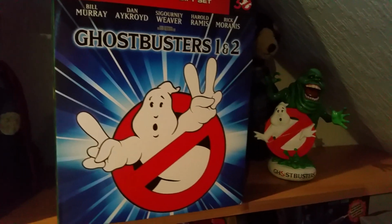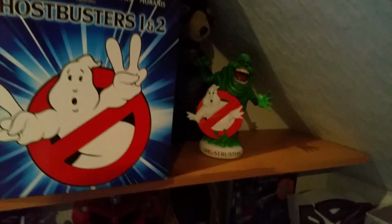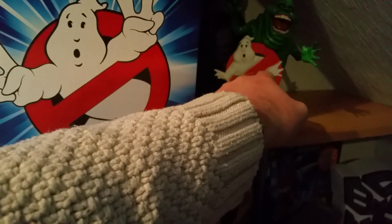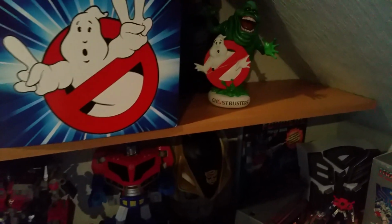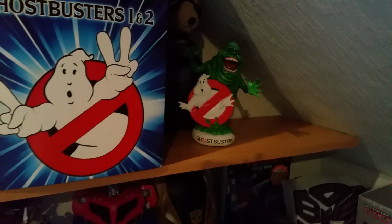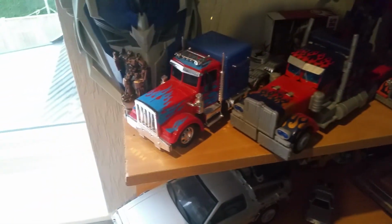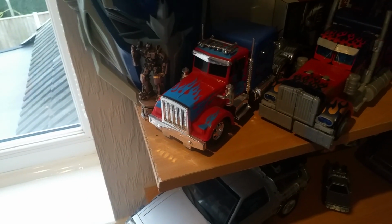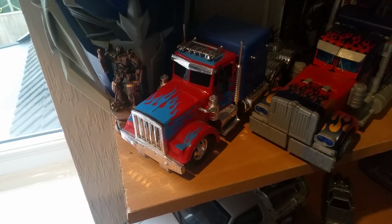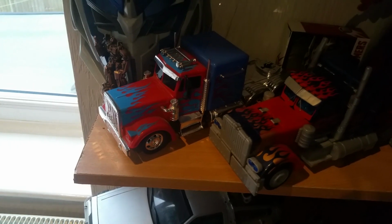My Ghostbusters set. Sadly had a disaster with that Ghostbuster last year. I was doing some cleaning and I knocked it and sadly it cracked across the middle, but my dad's managed to glue it back together. But if I can find that statue on its own on eBay, I will pick it up to replace. Onto my Optimus Primes. B&M Optimus Prime remote control. Now you can't get these anymore in B&M. This was Christmas time last year. I picked that up. I do have a trailer with it, but that's in its box.